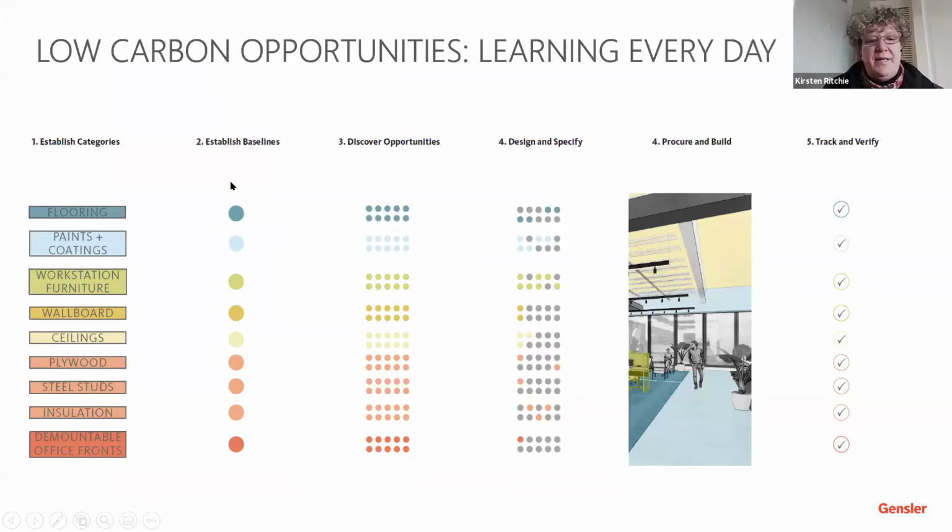First and foremost, the thing that you need to be thinking about is putting yourself in a mindset of learning every day. It's going to be exploring new materials. It's going to be doing a deeper dive on something. But you look at understanding all the different categories, what you're typically specifying, establishing baselines, so you understand the rule of thumb for the footprint of whether it's a carpet or a ceiling tile or a task chair.